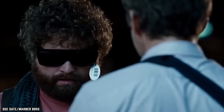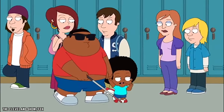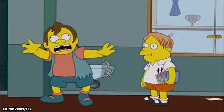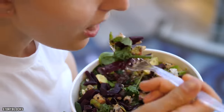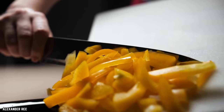Wendy's seems to operate by the logic that if you can't see that your vegetables are beginning to go bad, then that means that it isn't happening. This attitude is especially apparent when it comes to any of the chain's salads that use fresh, seasonal berries, as these tend to grow mold at a faster rate than the vegetables around them.